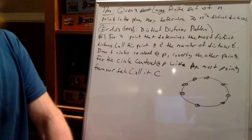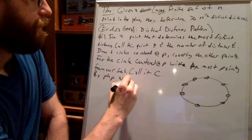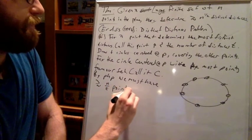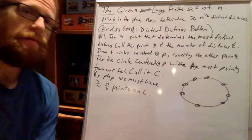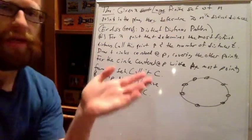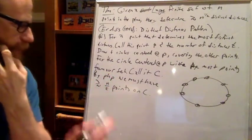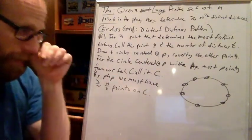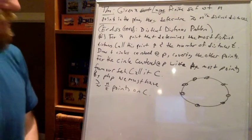Now, by the pigeonhole principle, we must have at least n over t points on C. So why is that? Well, I've got t circles, and each point, aside from P, is on exactly one circle centered at P. So I've got n minus 1 things, and I'm putting them into t distinct boxes. So that's roughly n over t, and that's why I've got this squiggle here. It would technically be the ceiling of n minus 1 over t, but we're going to try to avoid getting bogged down by details like that. So we're just looking for asymptotic results for now. So by the pigeonhole principle, we must have at least this many points on C.